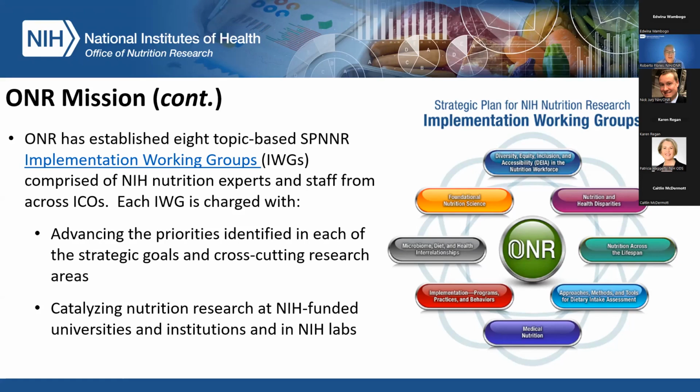And so these are, as we see in the figure, the IWGs that are currently formed and working on implementing the strategic plan: diversity, equity, inclusion, and accessibility; nutrition and health disparities; nutrition across the lifespan; approaches, methods, and tools for nutrition research; medical nutrition education; implementation programs; microbiome, diet, and health interrelationships; and foundational nutrition science.